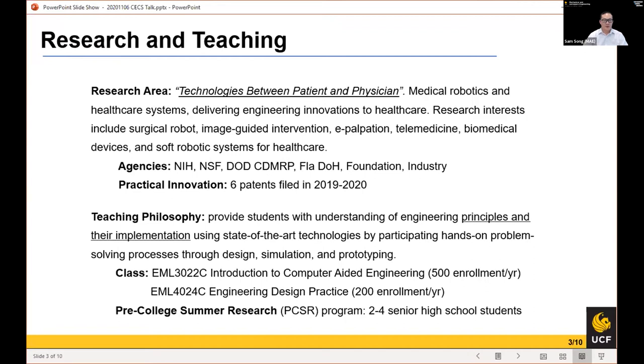The agencies to look to for funding for that are obviously NIH and NSF if it's something more fundamental. And the DoD, I've actually been knocking on the door of the DoD a lot, because the DoD has a lot of funding for the medical area. Also the local Florida state has some programs as well, and also foundations and industry.